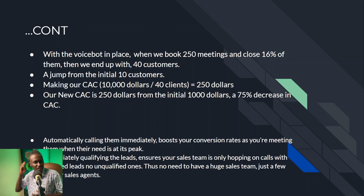Therefore, instead of having 100 salespeople, we can just have 50 salespeople, which is a significant cut on your sales staff salary expenses, because we very well know that sales staff salary expenses add to your customer acquisition costs. Because what is the customer acquisition cost? This will be the cost that you have incurred in terms of ad campaigns, that is Facebook, Instagram, LinkedIn ads, YouTube, wherever. Add on top of that your marketing team salary expenses.